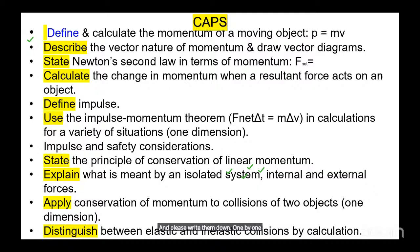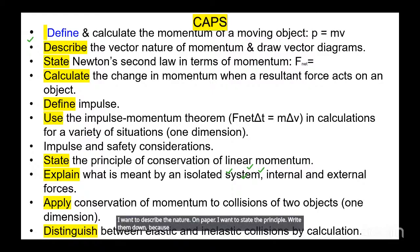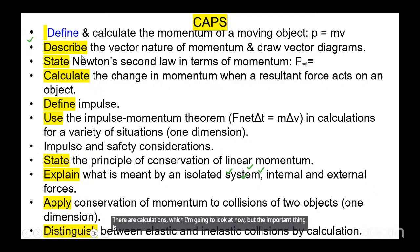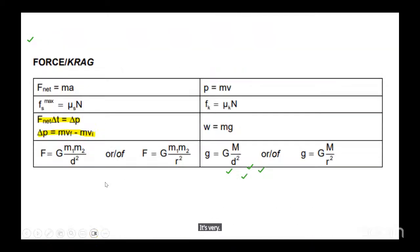I want to define momentum, check it on paper. I want to describe the nature, check it on paper. I want to state the principle, check it on paper. Write them down, because in this question, they are always asking these things. There are calculations, which we are going to look at now, but the important thing is that the descriptions, the calculations, the explanations, the stating are very, very crucial.